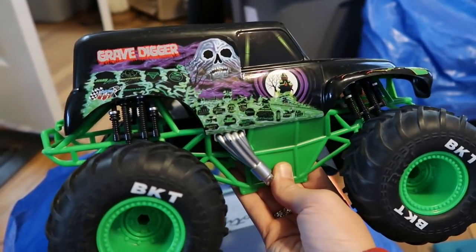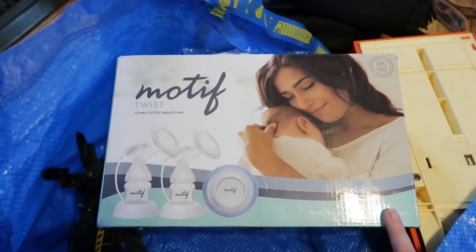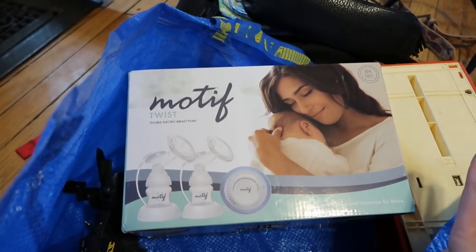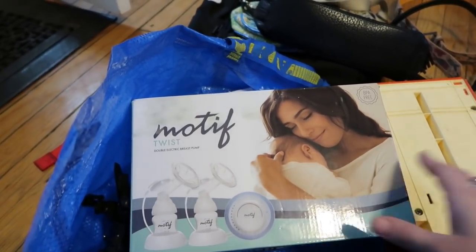When it's all said and done, we'll make about 30 bucks on it. I picked up this electric breast pump. It's not a brand I was familiar with. Everything is sealed and still in the packages, so it's new. These go for about $40 shipped or $25 plus shipping on top.